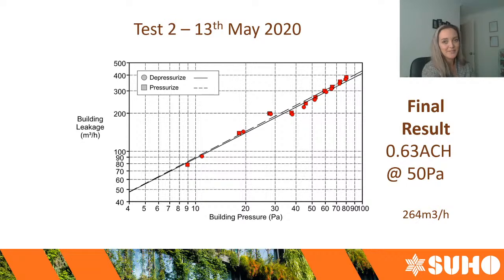I was looking at the computer as it was reading the results going, this doesn't look right. But at the same time, even with one of the windows wide open, the results still would have been around about 3 air changes per hour. I just did a quick calculation while I was standing there. Even with the window open, this house would have achieved a better air tightness result than most of the houses that are built today in the entire country.